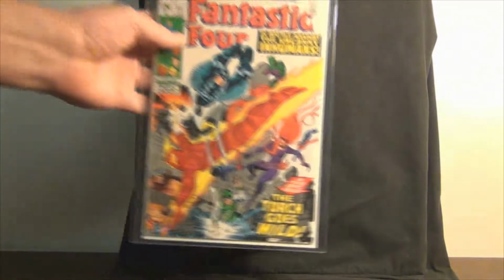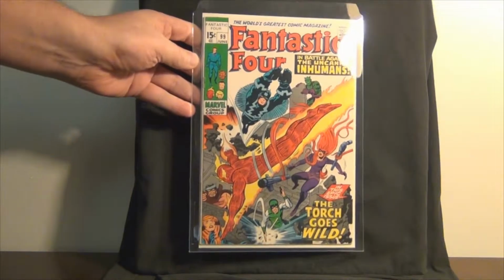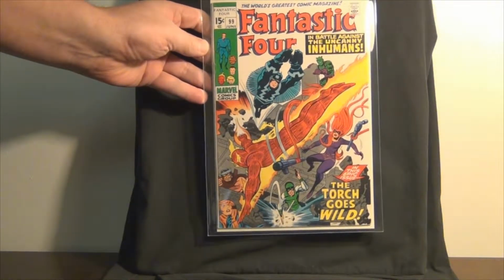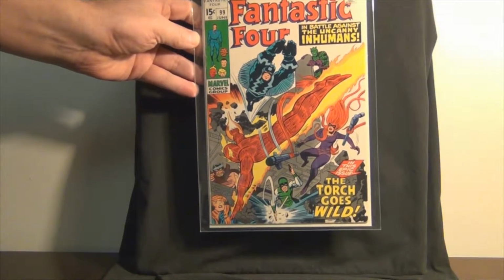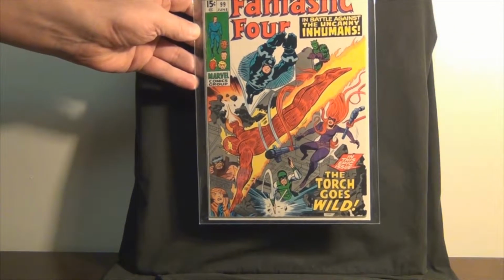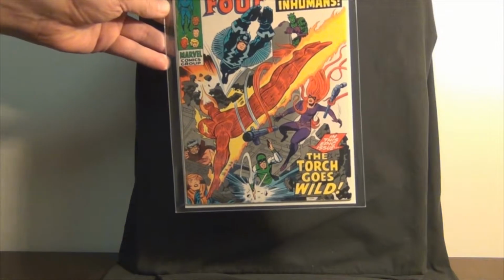Then we have a raw copy of number 99. Looking to be fine plus to very fine, somewhere in that range. Very decent copy. I've had this copy about 20 years or so, a little more than 20 years actually. Good copy. Let's slide this over to this side.